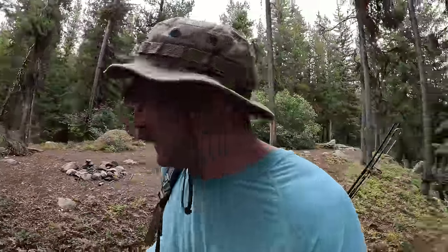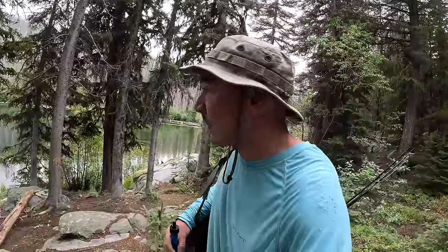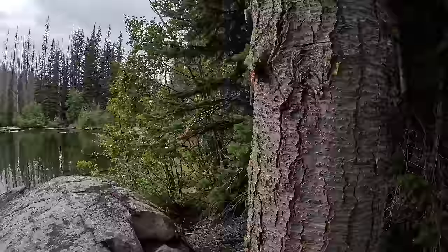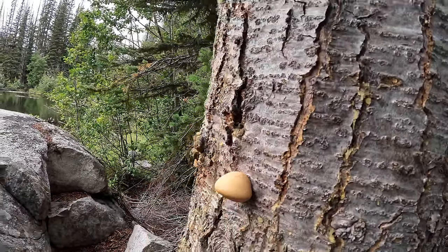All right, camp is all set up. I just closed the bug screen there just so no rattlesnakes get comfortable in my tent. So I think there's a good spot where we'll start fishing. Kind of right here in front of camp, there's a steep drop off, a lot of space to get our gear ready. Oh, look at that, there's a tree mushroom right here, just a little guy.